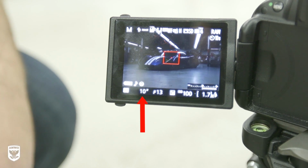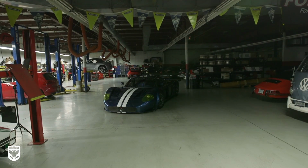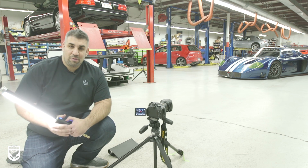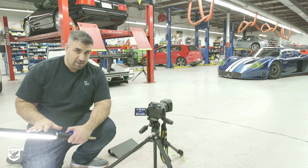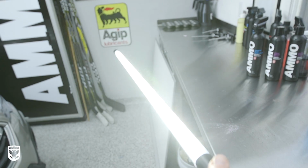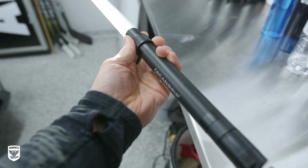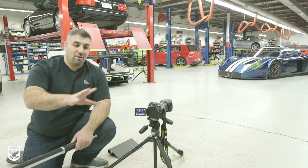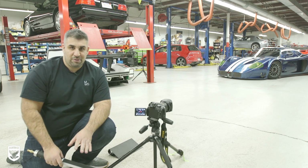After the camera is all set, you want to shut the lights off so it's nice and dark, and then we're going to use our Westcott Isolate 2. This is about $500 from any photography store, but it doesn't need to be something like this. You could easily use a flashlight or an LED light bar, anything like that that provides enough light so that the car will have no shadows on it.